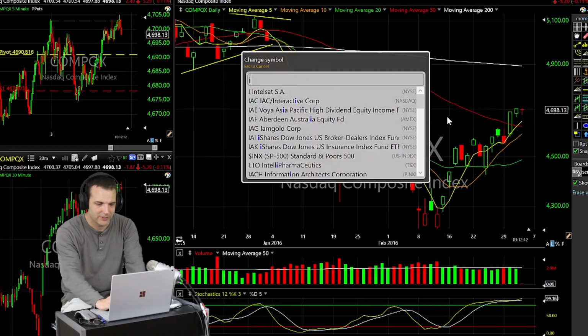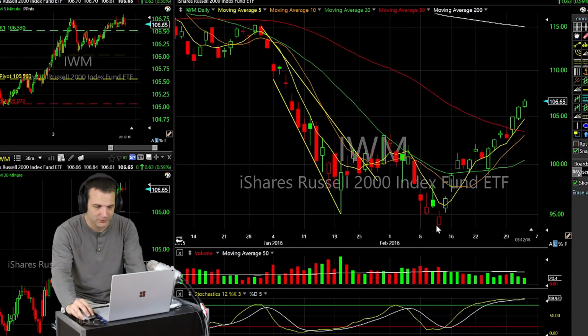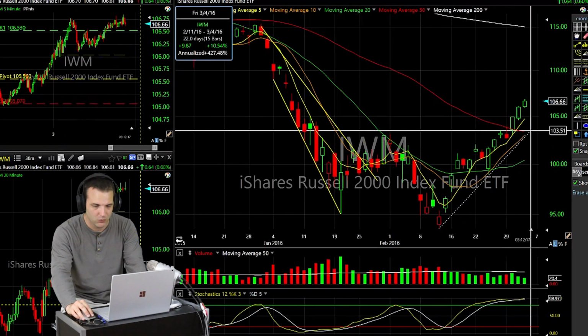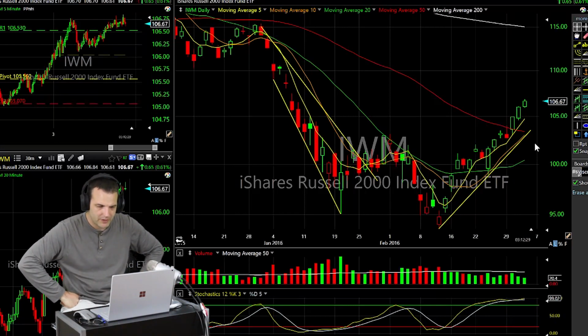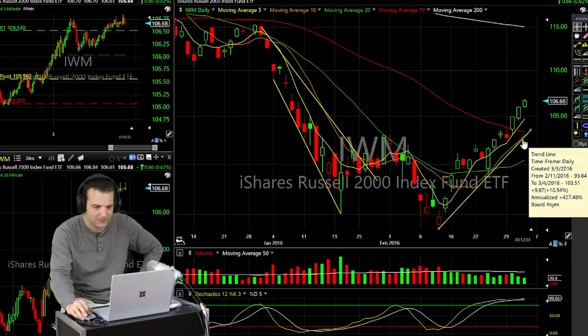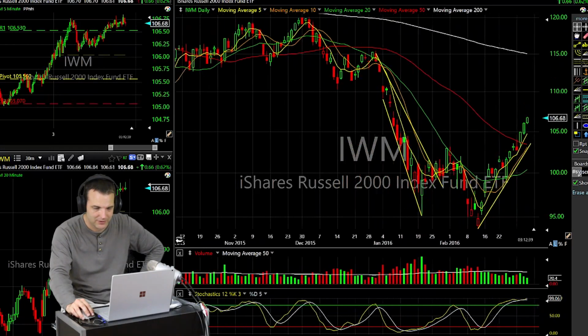NASDAQ's lagging. If you look at the Russell, just a really strong uptrend in place, very similar to what we're seeing with the S&P 500, except even steeper and even further away from the trend line that's pushing it higher. So the small caps are actually in play. They're leading this market higher right now, which is something that we haven't seen play out in a while here. So that's definitely something to keep your eyes on in the days ahead.